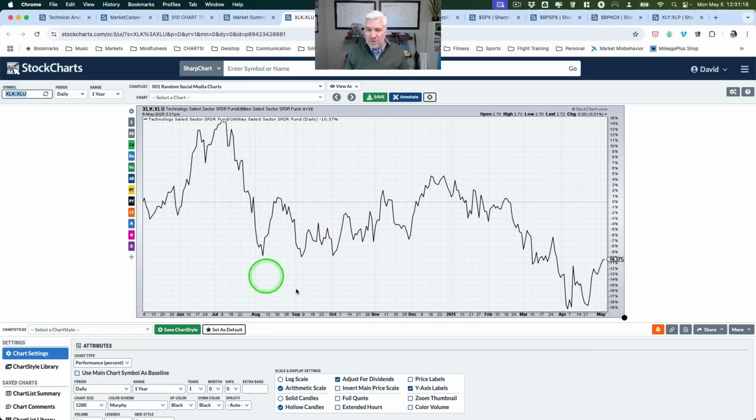You can click through any of the charts. You can see the quick ratio chart. Again, technology versus utilities has rotated higher for now, bouncing off of that early April low. Keep an eye on ratios like this, though. And again, any rotation lower could be an interesting data point telling us institutional investors, who drive the majority of these flows, are maybe getting a little more defensive.